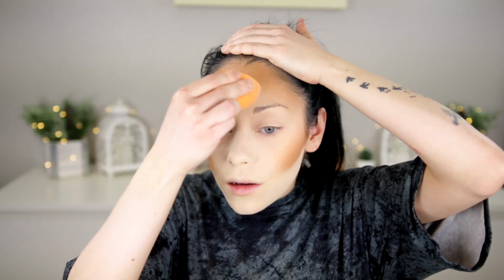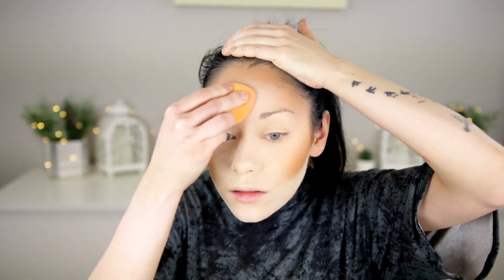But now I'm gonna take the Cover FX translucent powder and I'm just gonna use this on my sponge. And I'm just going to set right here underneath where I applied that contour. You guys, I look psycho. And then I'm gonna do it in the center of my forehead as well.